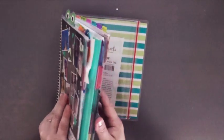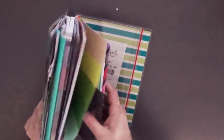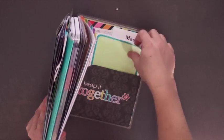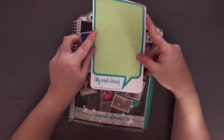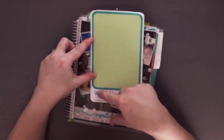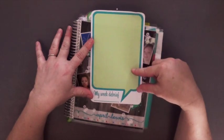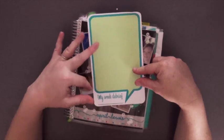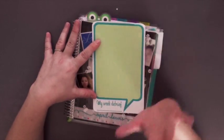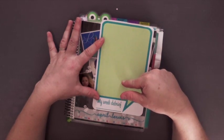I created it in Photoshop and printed it, and I have a couple different ones, different colors. But so this is what it looks like. It basically looks like a giant speech bubble, and it just says my week debrief, and then I can put the date in here. So I complete one of these for the previous week, and there's no rhyme or reason, no particular order. I just list out things, or I write it as one paragraph, whatever I'm feeling like doing. And I stick that in my previous week.